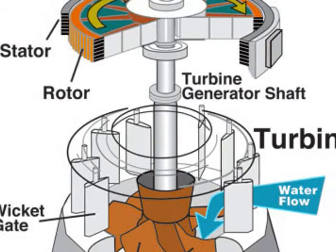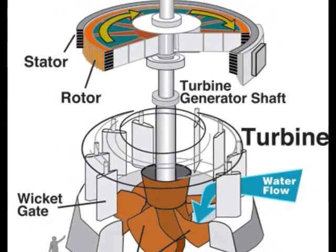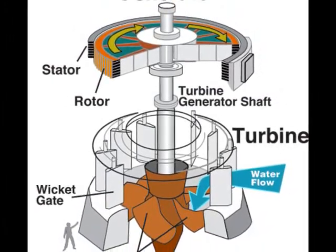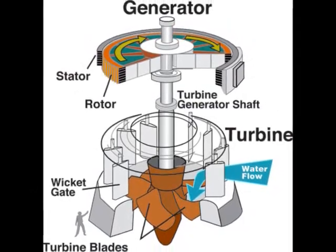The moving air around the wind turbine comes into the blades and keeps them spinning, which sends electricity down the shaft to the generator.